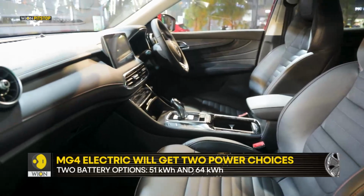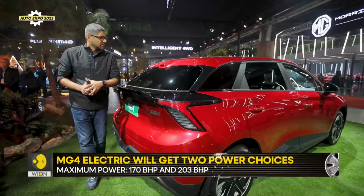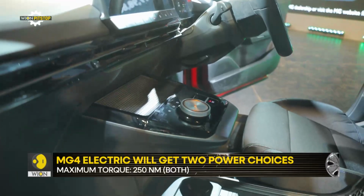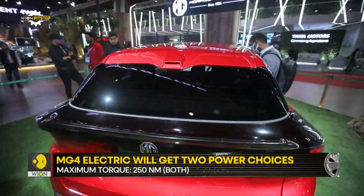Comes in 2 different battery pack options. One is a 51 kilowatt hour and the other one is a 64 kilowatt hour. So yeah, whether or not it makes into India as a product is something that we'll only see based on what the customers really give their feedback as.